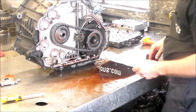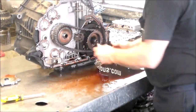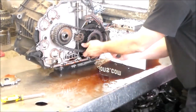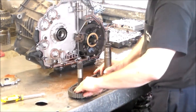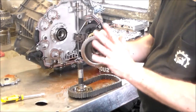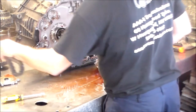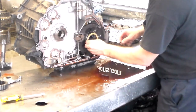So the chain feels okay. Now we're going to go ahead and pull the sprocket out. I just pop it out. Okay, and this is what your input speed sensor reads. So you want to be careful that these tabs stay good, that they don't get bent or anything. All right. Another washer here.